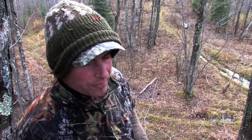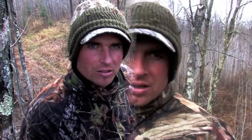He's a little better than the trail camera pictures show. About an 18-inch spread, probably about a 125 type deer. So, got that big boy to come in last night. Hopefully they come in tonight here. So, good encounter. It's nice to finally see bucks.